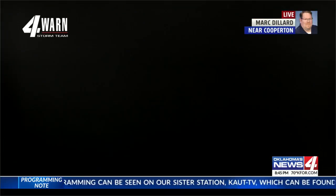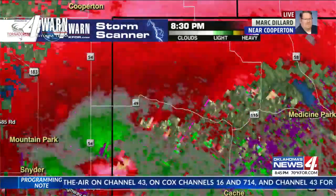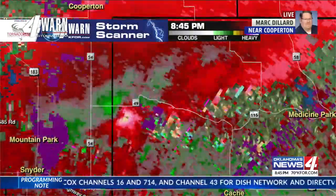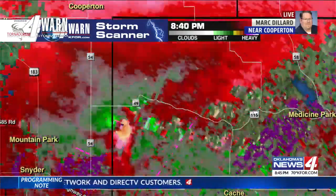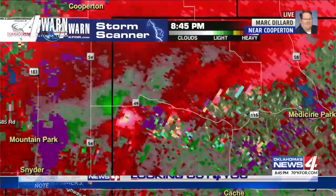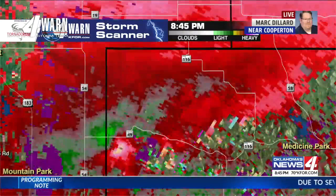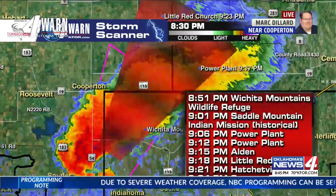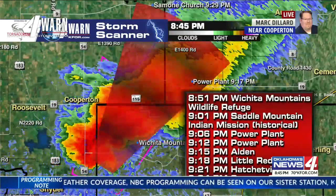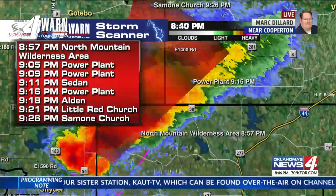Yeah, Mike, I'm still looking out to the east-southeast. I'm just about a mile or two south of Cooperton. I can see the lights of the home, and can't really make out much. I'm looking just above my head here, Mike, trying to see if there's much. There is swirl above me, but I don't see a funnel feature or a wall feature. The lightning's just really not cooperating right now.